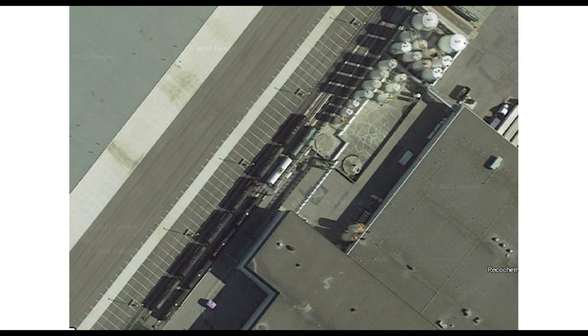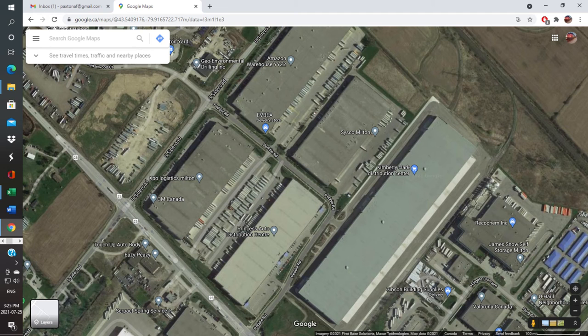From overhead, the spur curves off of the CN main line and into the RicoChem facility. The spur splits into two tracks in order to handle the large volume of tank cars. I zoomed in for this shot so you could see the tank cars and a part of the facilities. At the time of this photo, there were 12 tank cars in the sidings. A busy place indeed. Last on the list, just next door to RicoChem, is Kimberly Clark.